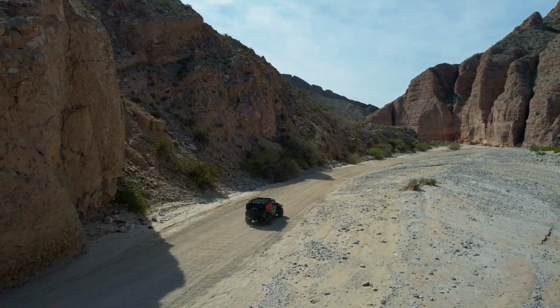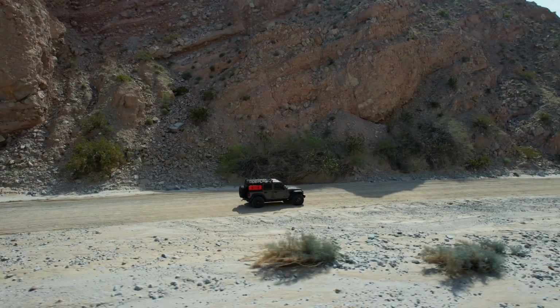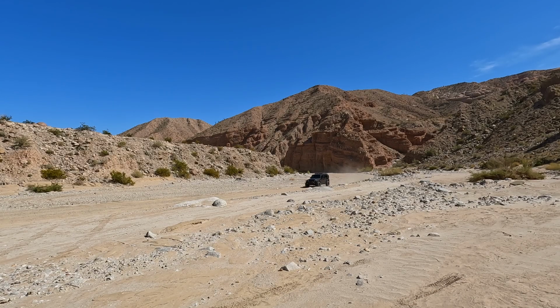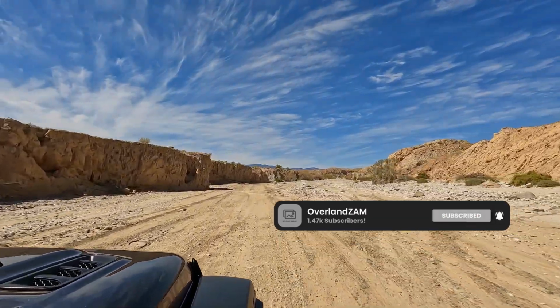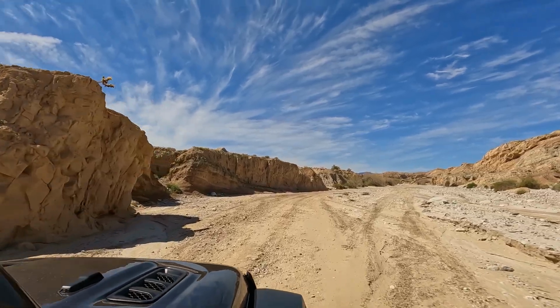If you've never been in this part of the country before, it was really easy to get overwhelmed by the beauty of the area. Not to mention the sheer vastness of land that we're not used to being from Florida. Now we had a long way to go and a long time to get there. So let's check in with Zach to see how it's gone.